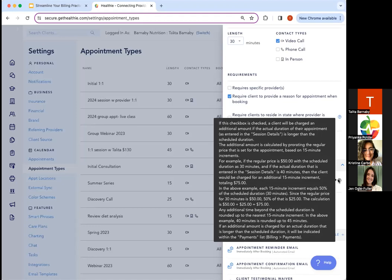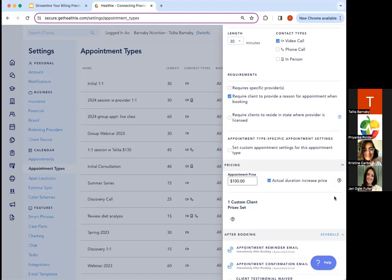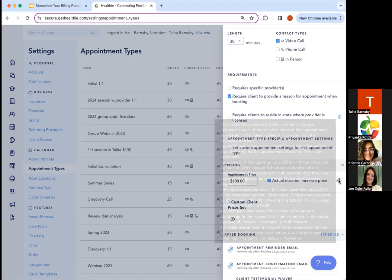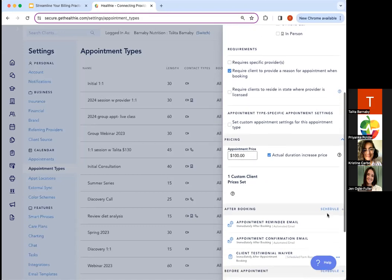So the additional amount is calculated by prorating the regular price that is set for the appointment based on 15 minute increments. We do have a few examples in here if you want to read it through. And if you forget anything that I just said, you can just go ahead and click the question mark here on the right to review anything.